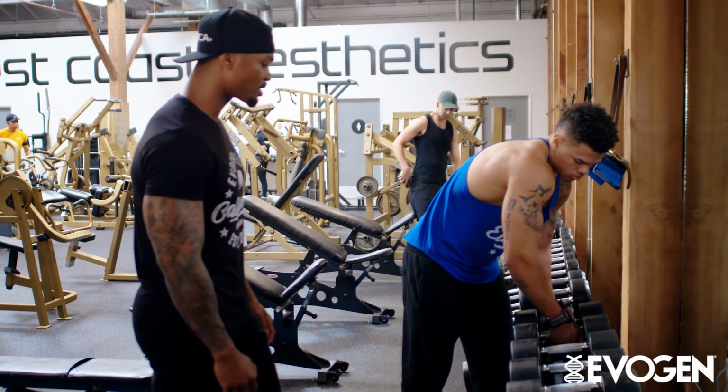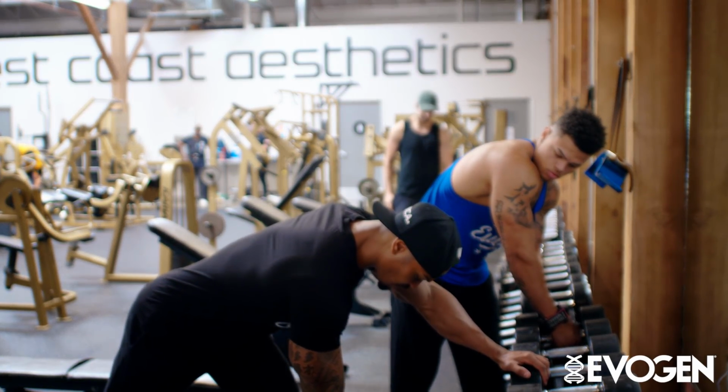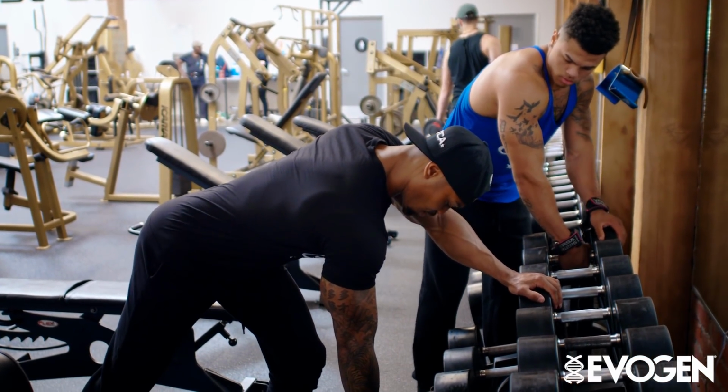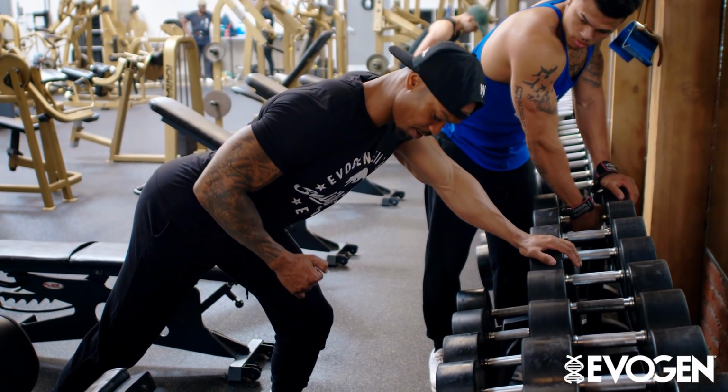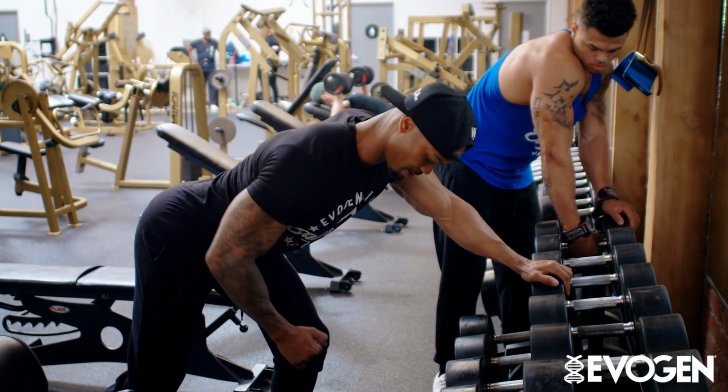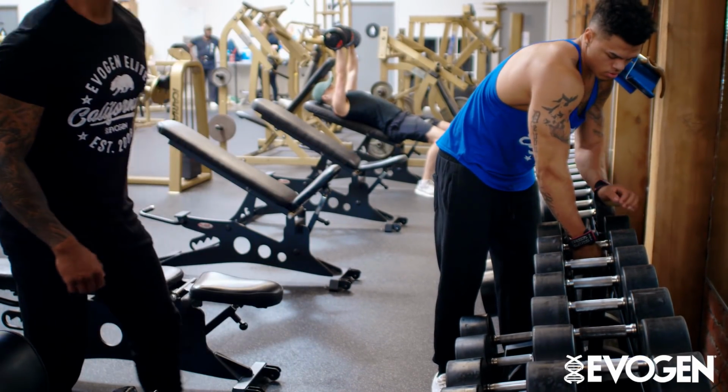Alright, so I want you to focus on getting full range of motion. Make sure you drop that arm all the way down, drop that hand all the way down. Your right foot's going to be back, and you're cranking that elbow back to your hip. Okay, here to here.